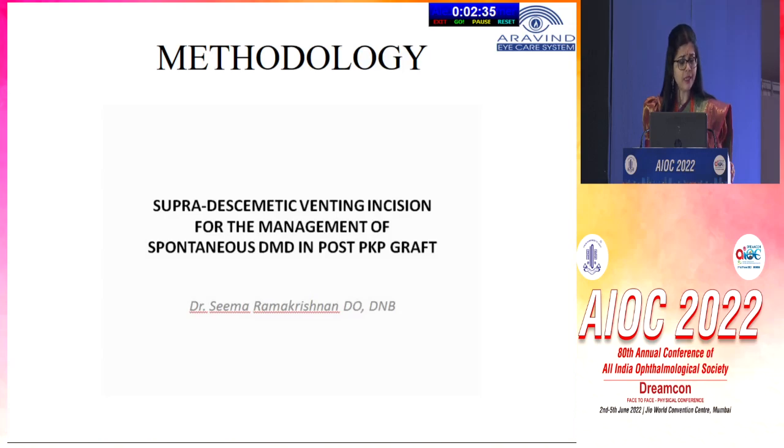So what we did in this case: this patient presented to us 10 weeks after initial loss of vision. Because it was a long duration, we performed a supradescemetic venting incision after debriding the epithelium in the center, at the area of the maximum detachment of the DMD. And then we drained the interface fluid and attached the Descemet's membrane with 20% non-expansile SF6 gas.